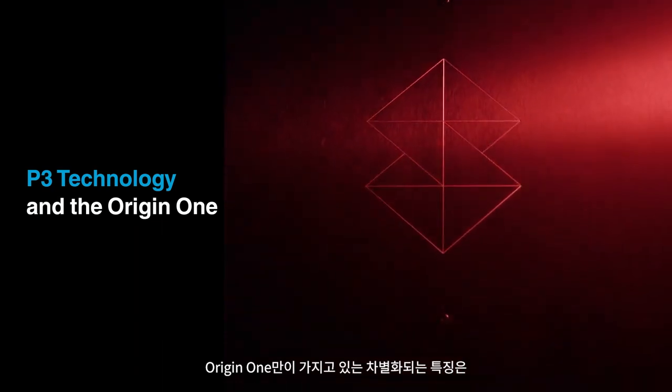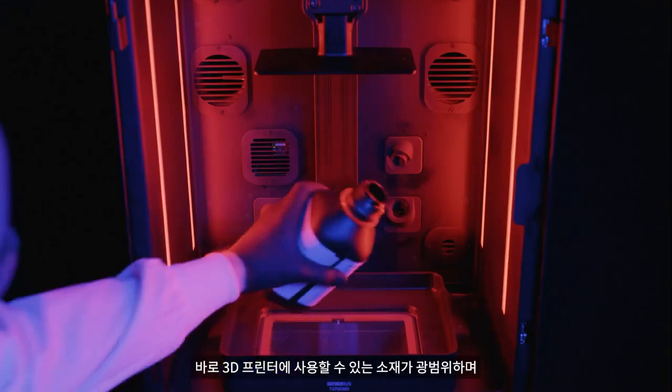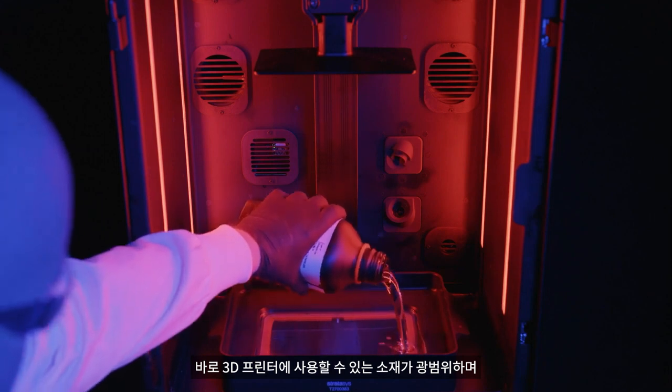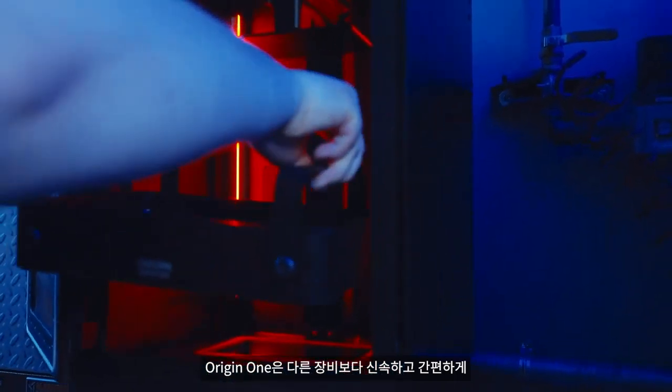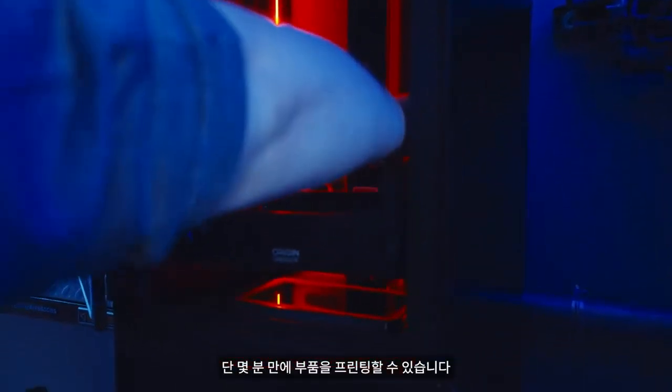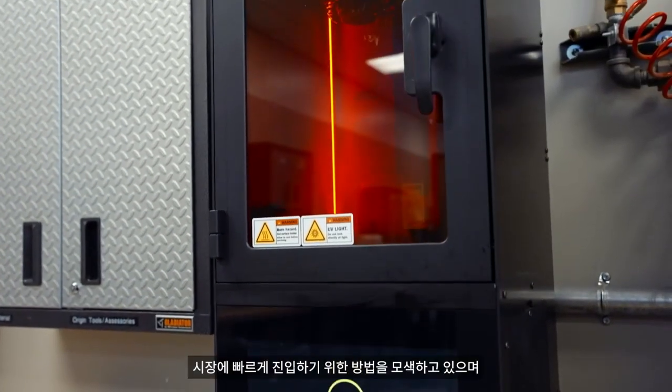One of the distinguishing features that sold us on the Origin 1 is the vast amount of materials that you can use in one 3D printer and how quickly and efficiently you can change them out. The Origin 1, it's way quicker, easier, couple-minute turnaround, very simple. We're always trying to ideate faster and get to market faster. So we found the Origin and this type of technology as a way where we can submit a part today, come back tomorrow, and have a functional prototype in hand.